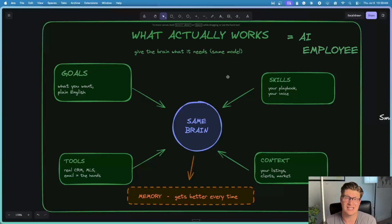The next piece is going to be skills. So it'll have the place it's supposed to arrive, but it doesn't know what it needs skill-wise to get there. And you don't have to know how to type in manually these skills. What you do is train it. Just like you would train an employee, you say, hey, here's how I enter listings. This is my voice when it comes to these listings. This is my playbook when it comes to how I reply to clients and how I do transactions. These are skills that once you teach it, you say, this is how I do the thing. It will remember, for later, we'll talk about memory. It'll save that into basically a file so that it can recall it on command.